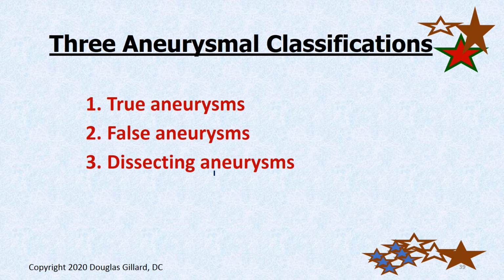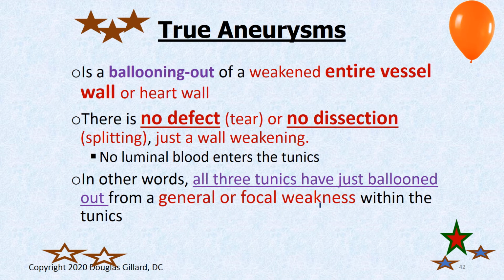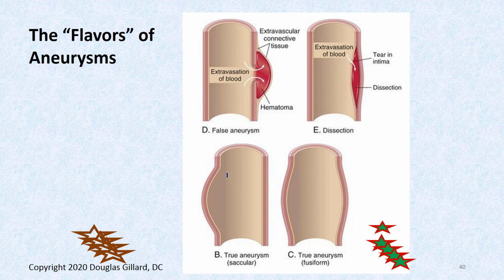There's 3 types of aneurysms. There's true, false, and dissecting aneurysms we're going to go through. Here are the different flavors, and you can come back to that, but we'll go through these each in depth. So a true aneurysm, there's true and false aneurysms. A true aneurysm means there's no defect in the wall. It's just a weakened area, and it's ballooning out. See how this artery is ballooning out? If there is a rip in the wall like that, that's called a false aneurysm. False aneurysms may lead to a dissecting aneurysm, where the blood rips longitudinally down the aorta, usually within the substance of the tunica media.